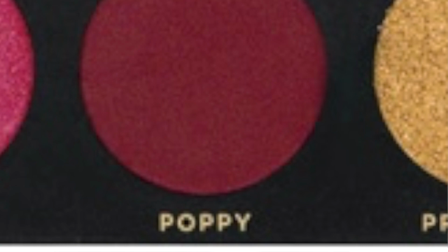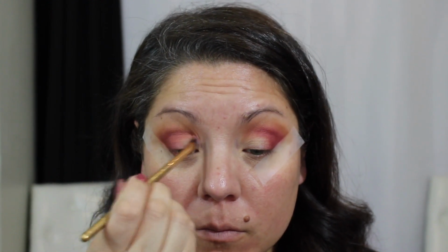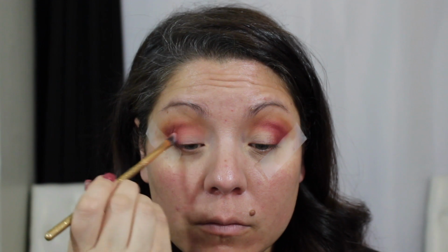The third color I went in was Poppy, which is the burgundy color here. I think that color went on really beautifully as well. None of them had any skipping or anything like that, so the shadows are really nice, for me anyways. They blended really nicely. Then I went ahead and used a little bit of Clover here, which is the peach color. I used that just to kind of add a little bit of peach in there. No reason whatsoever other than the fact that I wanted to use that color.